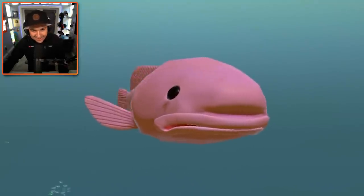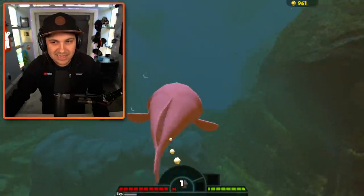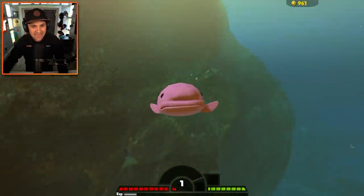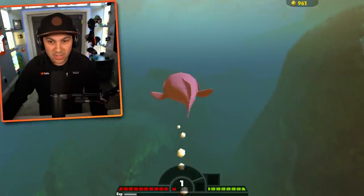Because I really like the idea of this dude eating a megalodon. So that is precisely what we're gonna do. I don't know how good blobfish is at eating things. So far, I gotta say, I'm kind of unimpressed. But we're gonna do our best.